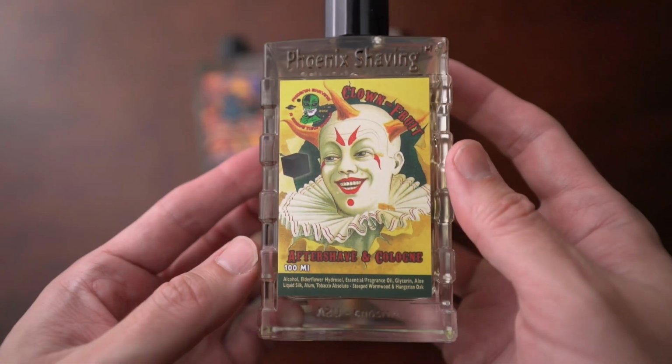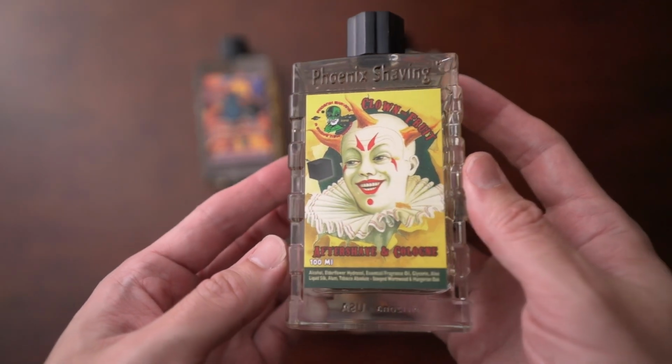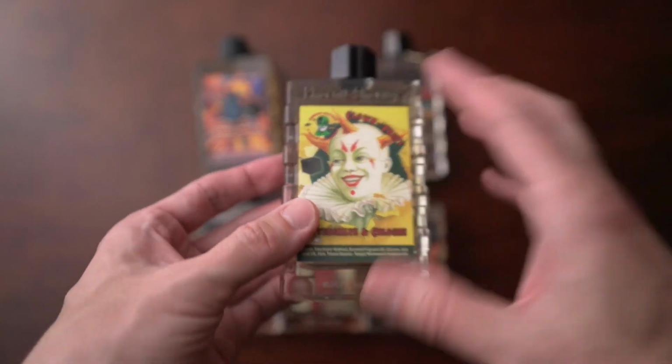And if you get one, the artwork is scary AF, so it's just one of those scents you've got to try. Definitely go check out Clown Fruit. Great scent.